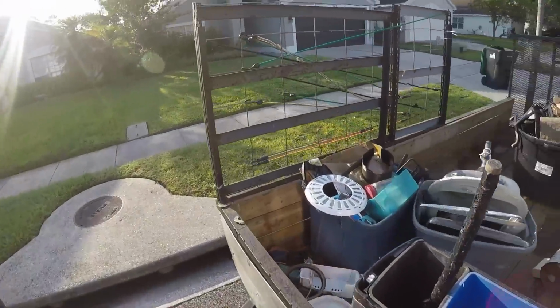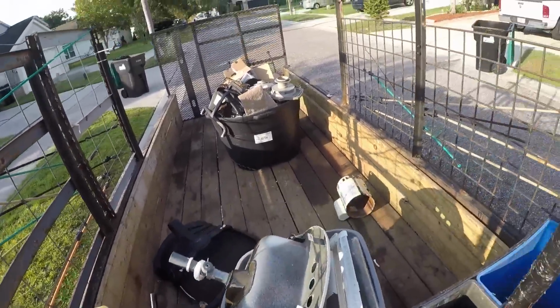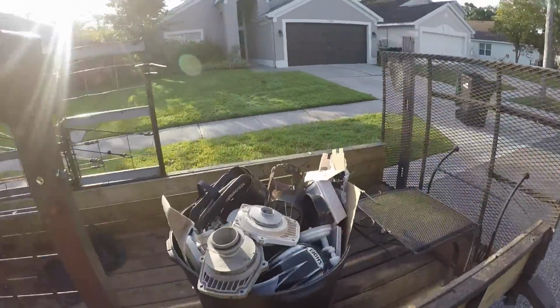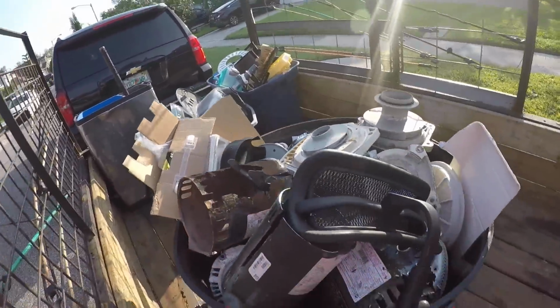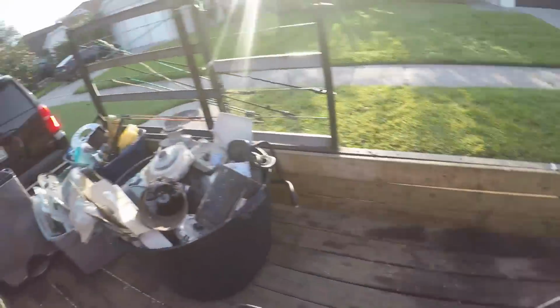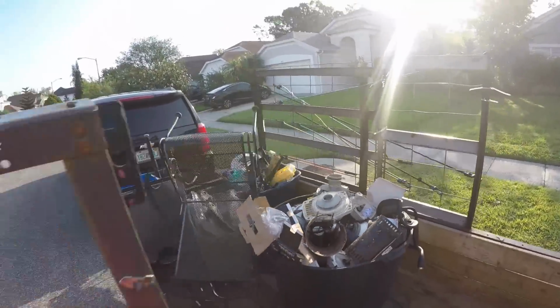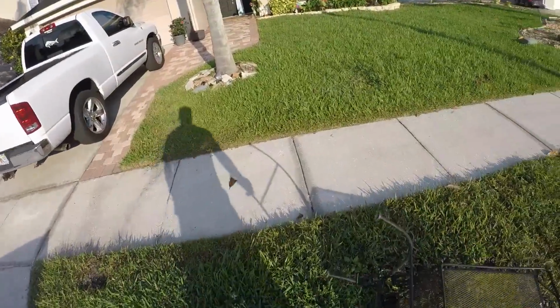We got some junk in the back from some cleaning we did over the weekend. We might do a non-ferrous Friday on not Friday. I don't know, we'll have to see how the day goes and go from there. There's a ton of pool pumps and chairs and all kinds of stuff getting torn apart this weekend. So we're gonna get out and about and hopefully tear it up today.